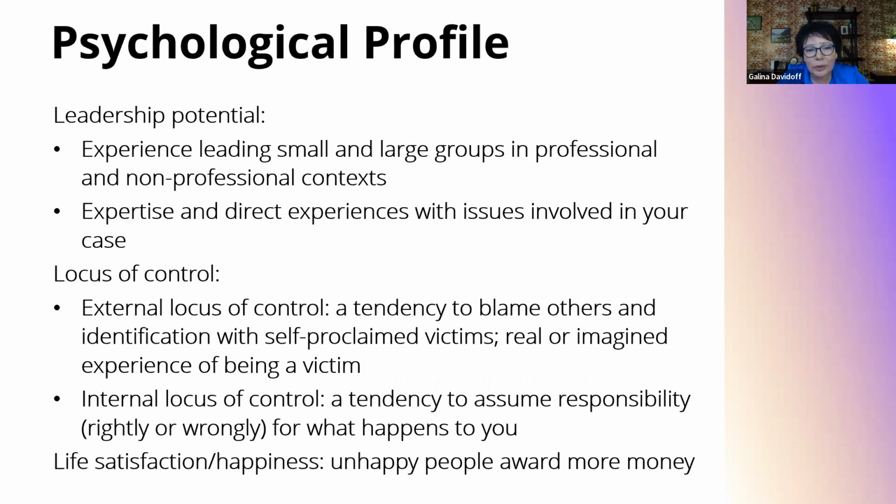Now, psychological profile is actually very important, and it's pretty simple. One thing that is often forgotten is the leadership potential. How influential will this juror that you're considering be on the jury? Will other people listen to him or her? And that depends on several things. One, their own leadership experience, and it does not have to be professional experience. It could be PTA, it could be church organization, it could be some homemaker that is really charismatic and engaging.